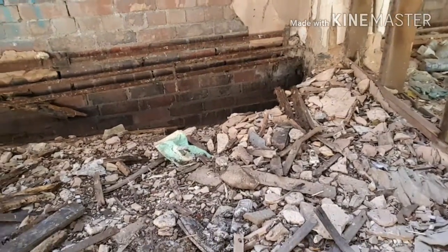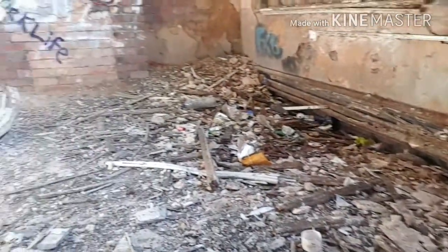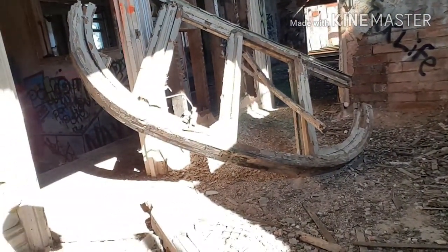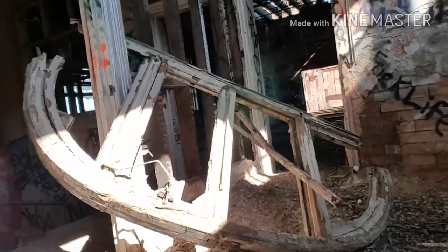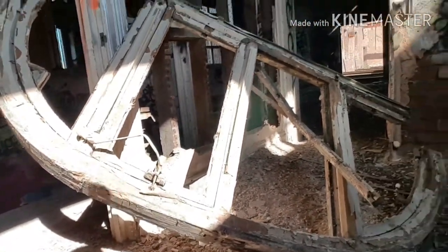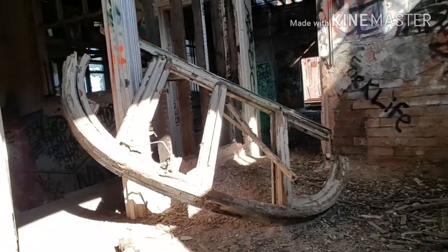Got to be really careful because that floor is falling through. The old bits of wood. I mean, look at that old frame there. Look, that's an old window frame, falling down from somewhere. Can you see it? A whole window frame, a really old one. If I stand back, you can see it. Look at that. It's even got the window catch on it.